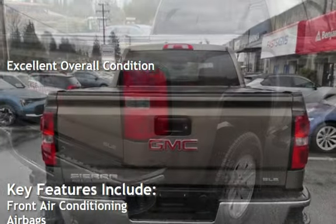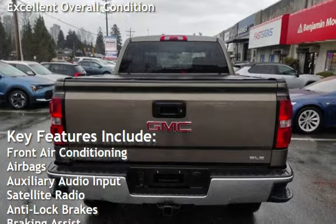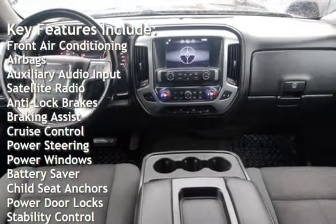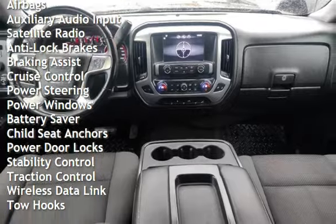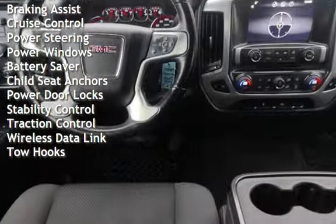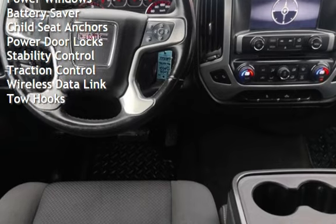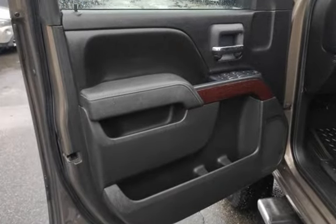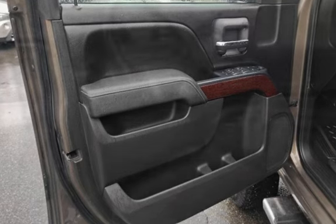Key features include front air conditioning, airbags, auxiliary audio input, satellite radio, anti-lock brakes, braking assist, cruise control, power steering, power windows, battery saver, child seat anchors, power door locks, stability control, traction control, wireless data link, and tow hooks.